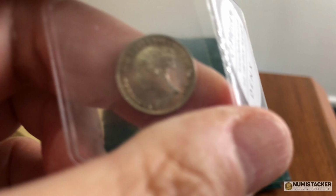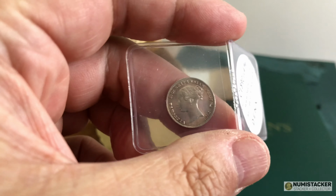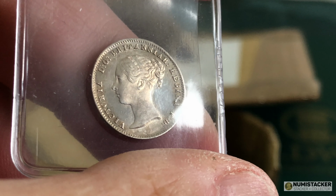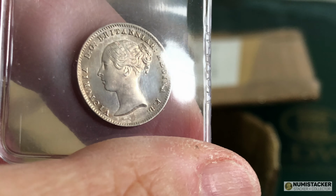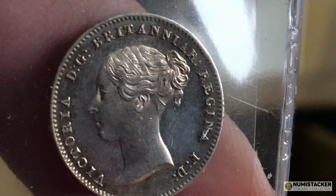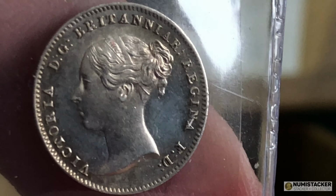So what is ridiculously nice about this coin? Well, it's a very, very rare coin. It's only tiny, and it's actually an 1842 groat. So if you watched my videos before, you'll know that a groat is 4 old pence, so a third of an old shilling. And this one is a proof one. There weren't any proof sets in 1842, so it's a proof of record.